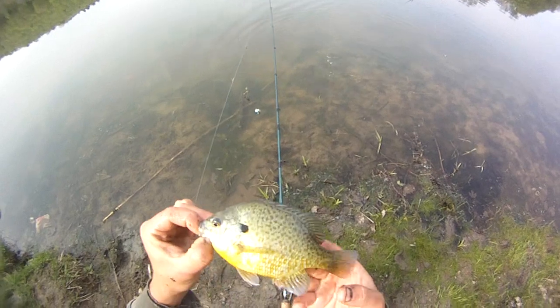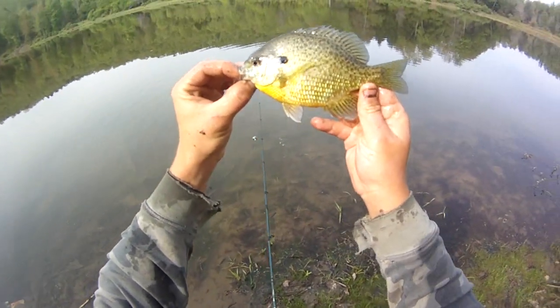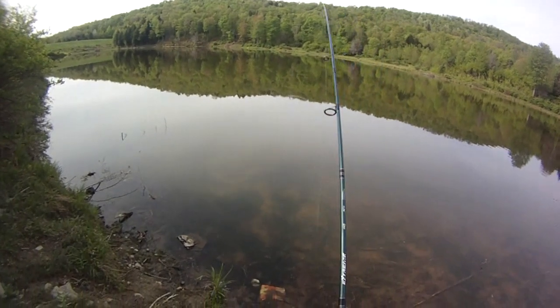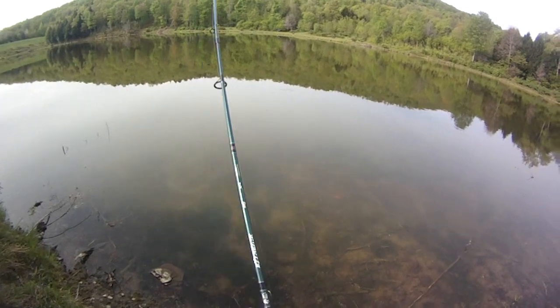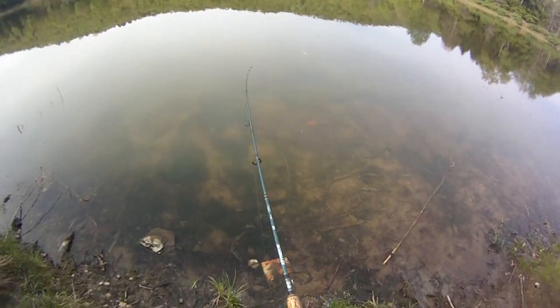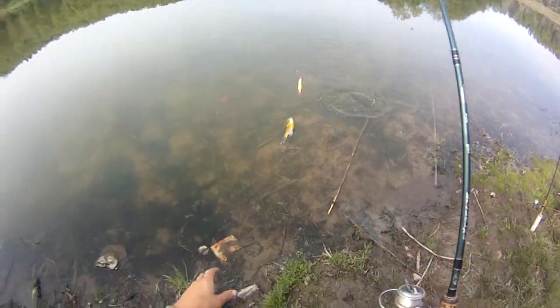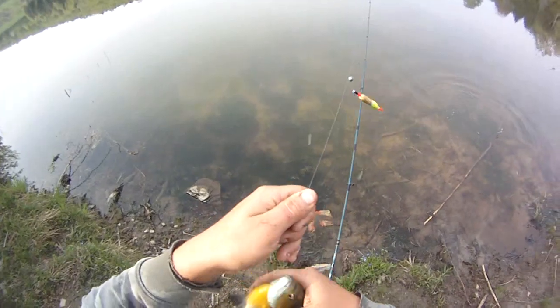Might get a couple hybrids too, you know, from bluegills and pumpkin seeds spawning together. And a double header, one on the float rig, one on the bottom rig. Get this guy in fast. Another bluegill. It's a nice one. Cool.